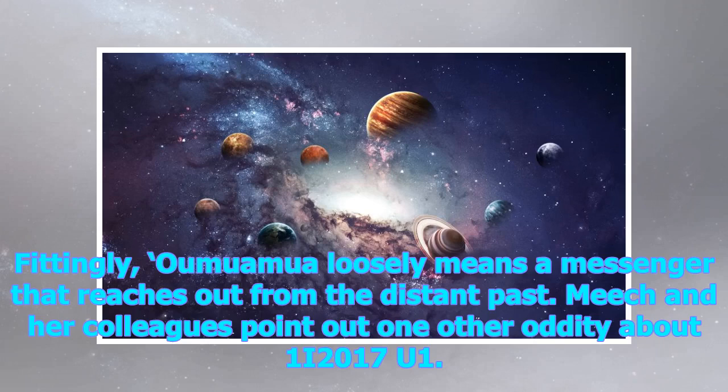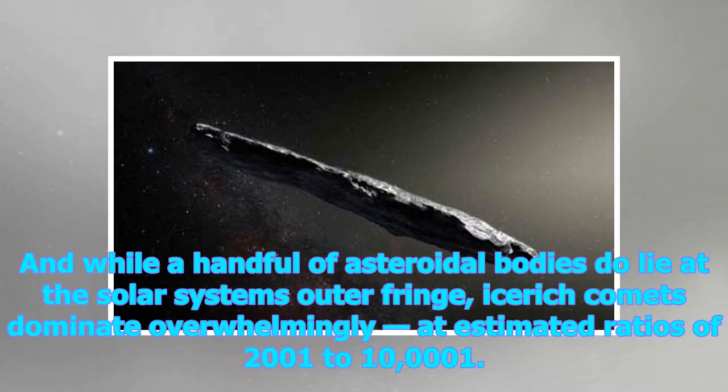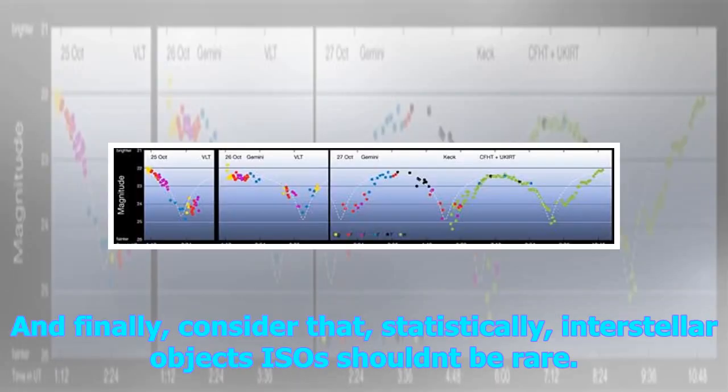Meech and her colleagues point out one other oddity about 1I/2017 U1. In their infancy, the young planets of our solar system tossed trillions of objects out to the distant Oort cloud and beyond. And while a handful of asteroidal bodies do lie at the solar system's outer fringe, ice-free comets dominate overwhelmingly, at estimated ratios of 200:1 to 1,000:1. If this proportion holds true for the cast-offs of other stars, then by any reasonable odds, Oumuamua should have been a comet.